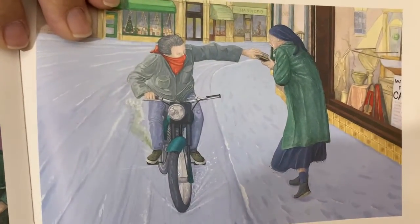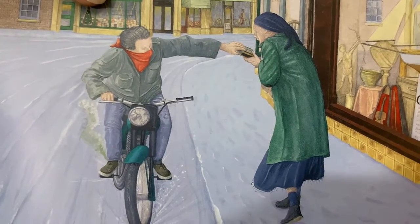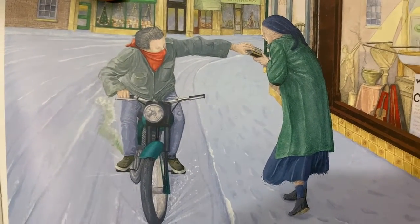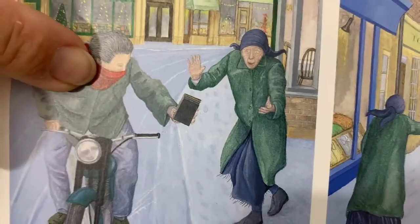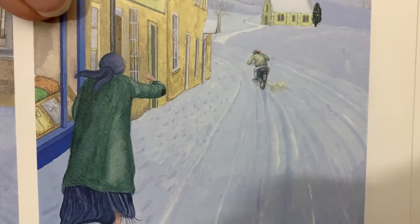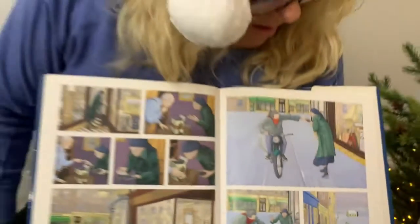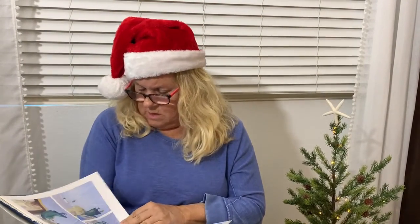And here comes somebody on a motorcycle. Oh no, the guy on the motorcycle is not a good person. He reaches out and grabs that money box from her. And he takes it with him and rides off. And she's all by herself now with no money and nothing to sell. How could anybody be that mean on Christmas? Oh my goodness, what is she gonna do now? I'm so mad at him.